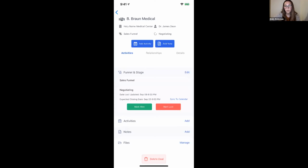Some behind the scenes work, we also made deals a lot more flexible, so they can now be created without an associated company and can be solely associated with a person. We believe this will open the feature up to many more use cases. Are there any questions about deals?